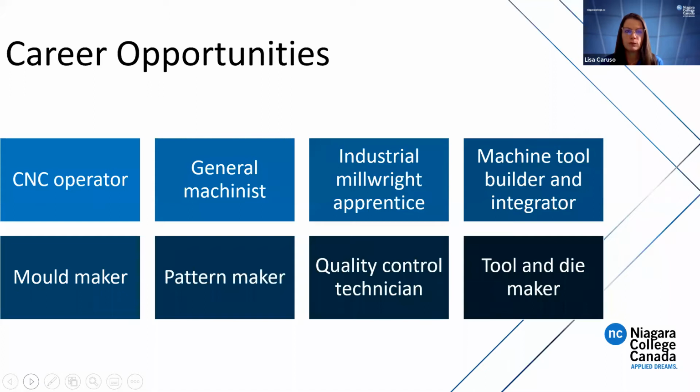So after taking the one-year program, you should have the confidence that you need, and you have gained a lot of knowledge to put you into an opportunity where you can move into one of these careers: CNC operator, mold maker, like I mentioned a little earlier, general machinist, industrial millwright. So millwright, which would focus on machine repair as well as replacing parts that a machine may use. Machine tool builder, tool and die maker, quality control, just to name a few, but there's definitely many more. And there's a lot of other opportunities that you could have that are not a Red Seal trade, but industry is still in high demand for people that have these measuring skills that can help produce quality parts.